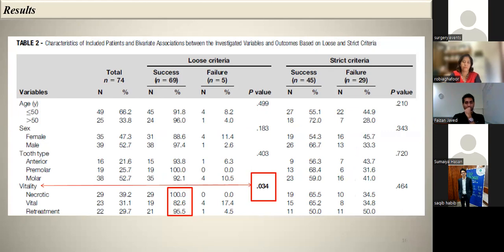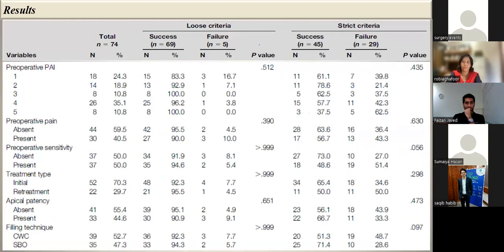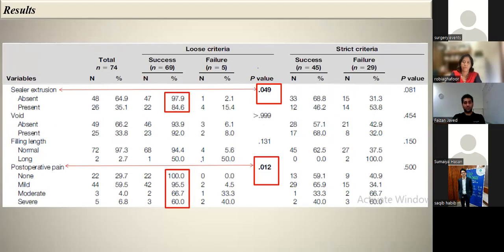These are the success and failure rates. As we can see, the necrotic and retreatment cases had a higher success rate. Then we can see here that sealer extrusion and post-operative pain are significantly reducing the success rate of the root canal treatment performed.